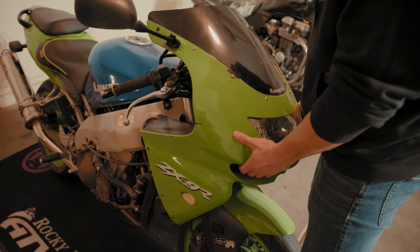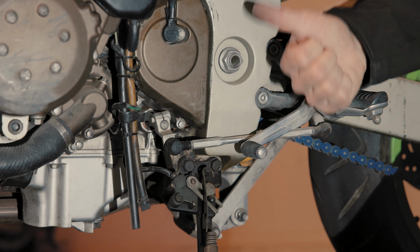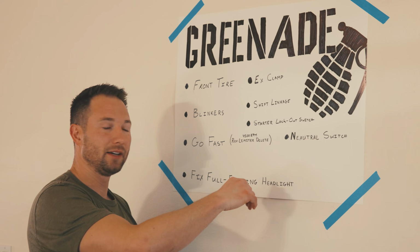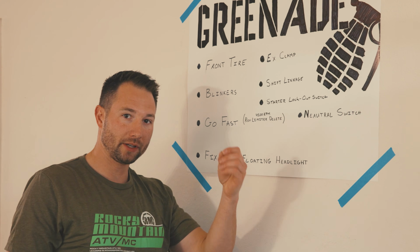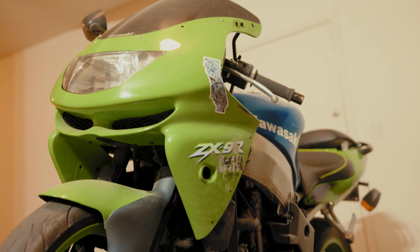Got a full floating headlight, exhaust clamp super loose, my shift linkage, even though it's a gear grinder, I know that. I know I'm not gonna fix that, but it's hard to shift anyway. Even with the bike off, the linkage is kind of binding up, so need to look at that. I have a starter lockout switch. Already found out what's going on there. My neutral switch, that little plug, it's been popping off. So tighten that up and thinking if I get all this done, should be good to go.